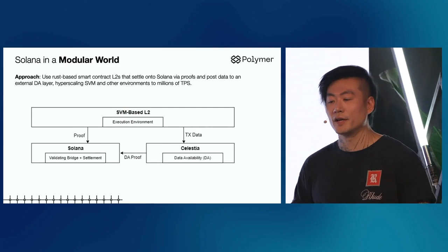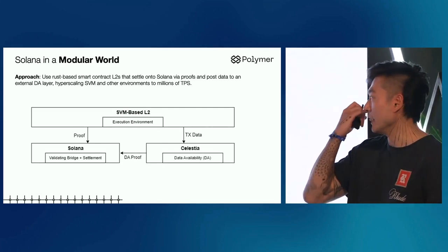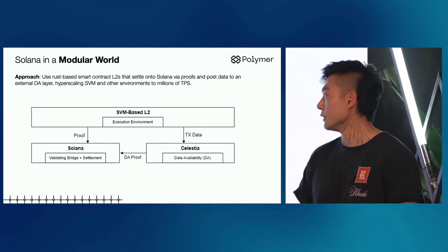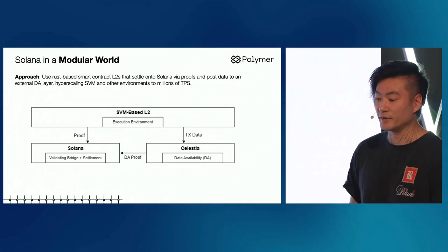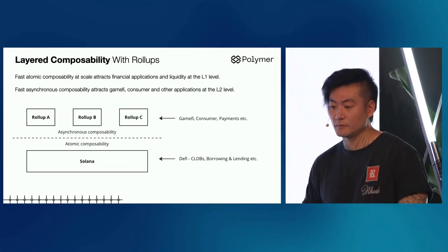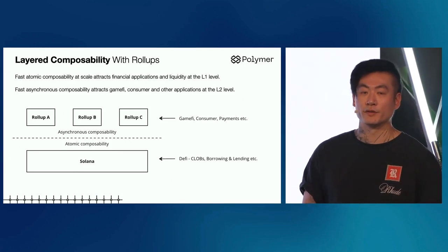Now, what does Solana look like in a modular world? The example here is an SVM-based layer 2 execution environment that posts DA to Celestia and proof of validity of its state transition to Solana. And this model would allow the Solana ecosystem to hyperscale to millions, if not more, in terms of TPS. What you get at a high level with this model is layered composability.